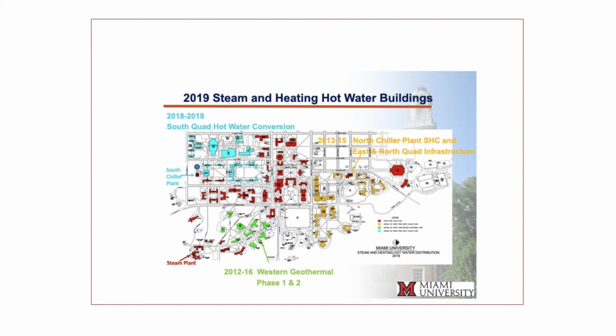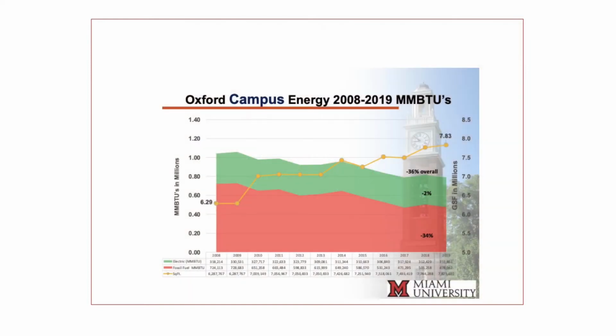So as of today, we have reduced from 2008 our carbon per gross square foot by 52%. That's by those big and small projects. So this is just a graph demonstrating the energy over that time. 2008 to 2019 on this graph, the red is our fossil fuels, mainly our natural gas for our steam plant, and then the green is our electricity. And you can see that it's gone down.